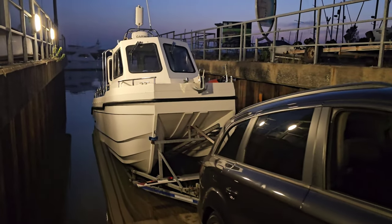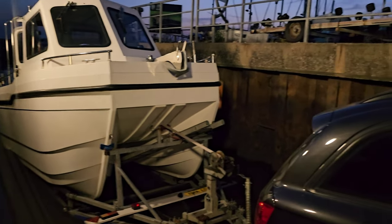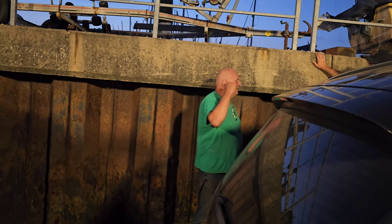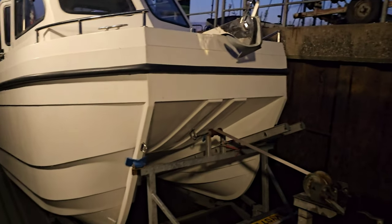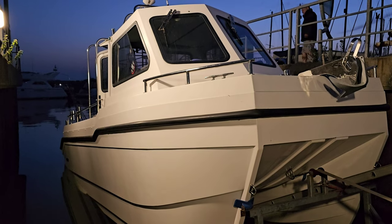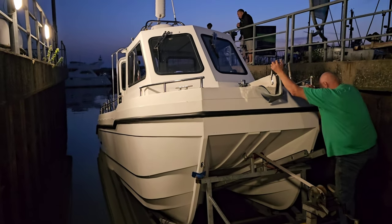This is the machine that we will be on tomorrow. This man is the skipper, Mr. Allen. He's just reversed down. Look at that. She is an absolute beaut. A beautiful, beautiful catamaran.